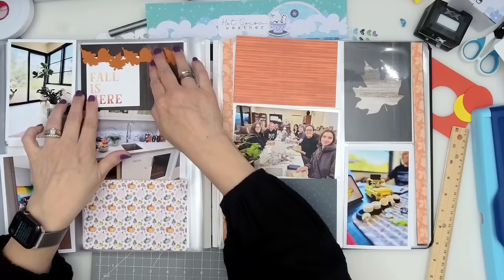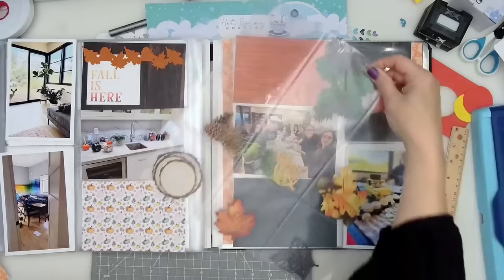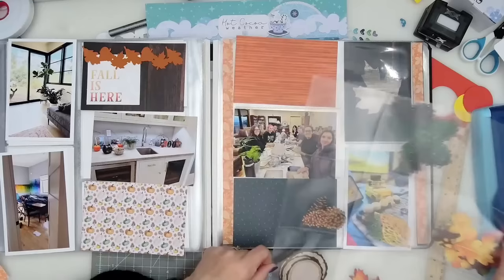You could even use this for September if you wanted to do that as well. Okay. And then one last thing would be adding stickers or embellishments. Once again, I think it would be just a finishing touch that even on pocket page albums, it's so fun to add in all these things.